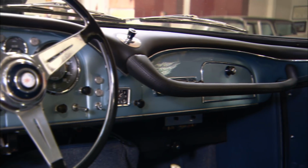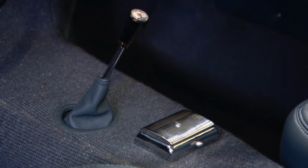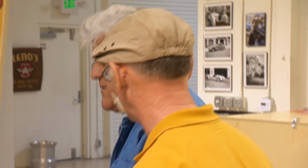And I do too. Is that the cigarette lighter there on the side? Yeah, right there, because you want it handy. Have that cigarette right there in the ashtray. You gotta have that. And kind of a back seat. This is a 2+2, but it does have a back seat. But let's take this thing for a ride. Oh yeah, let's do it.